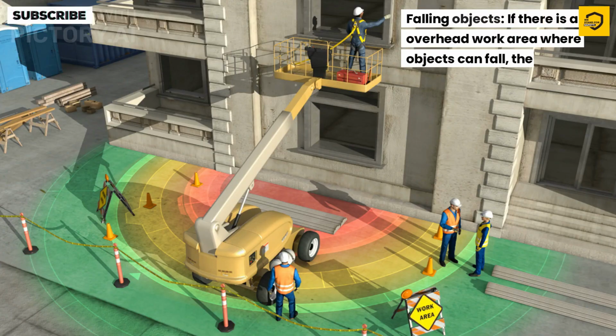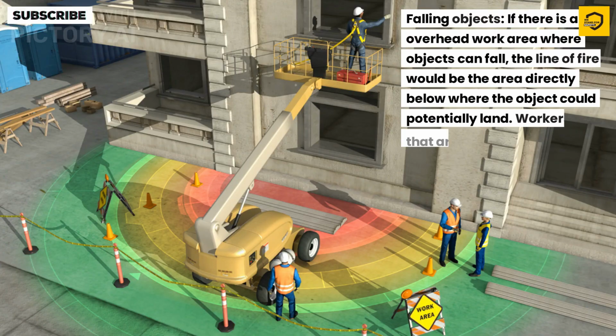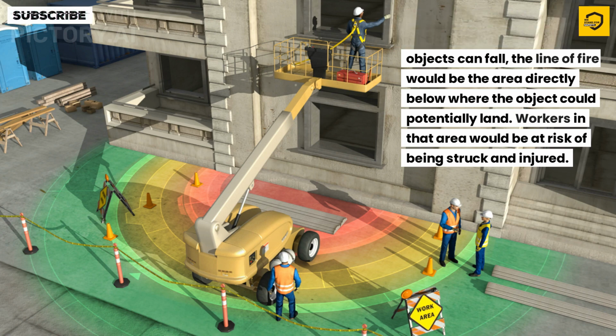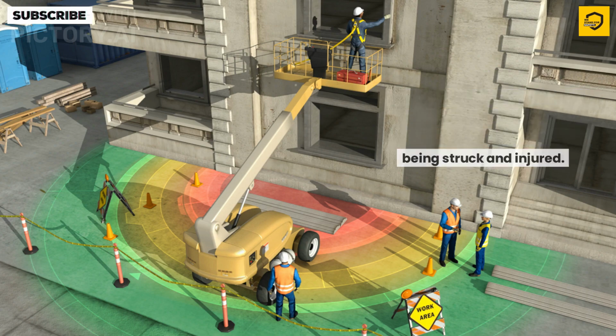Falling objects. If there is an overhead work area where objects can fall, the line of fire would be the area directly below where the object could potentially land. Workers in that area would be at risk of being struck and injured.